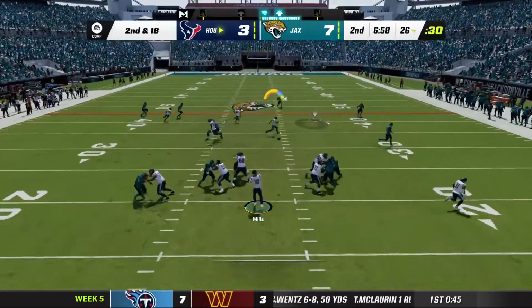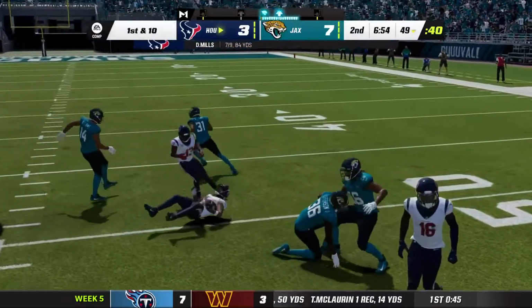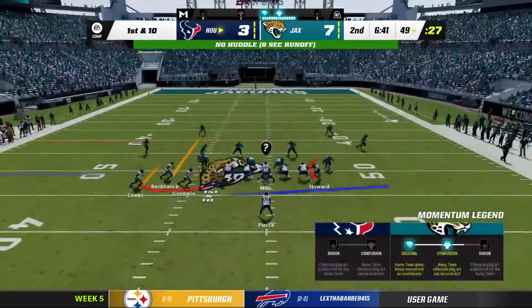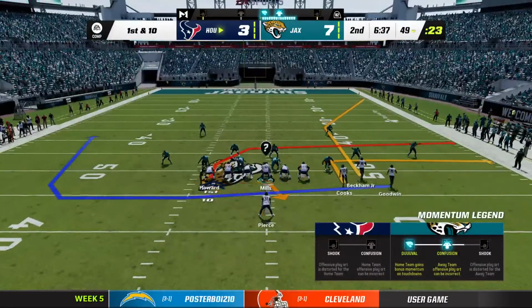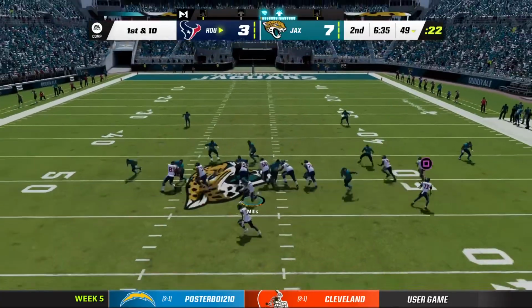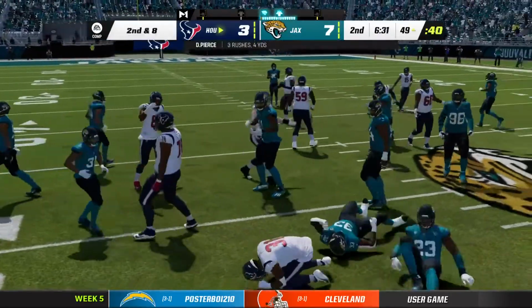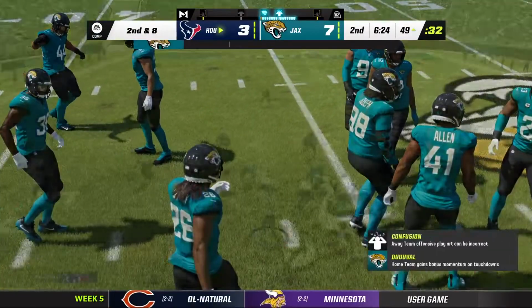Mills. That's complete to a speedy wideout, Goodwin. And they nearly get this all the way to midfield. Mark him down at the 49. First and 10, it's Pierce. And nothing much materializing there on the 1st down run. He'll get a couple, and that's it.